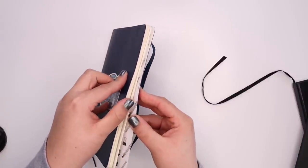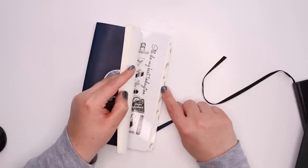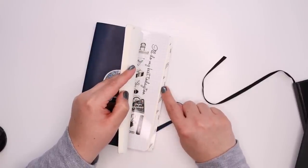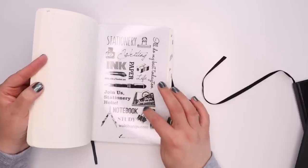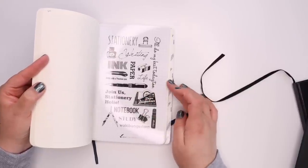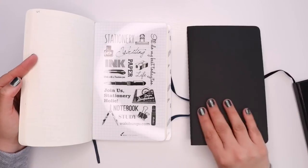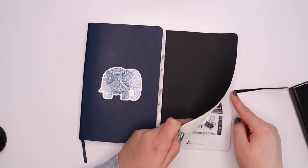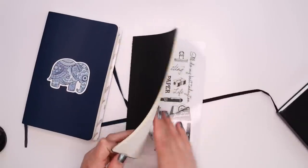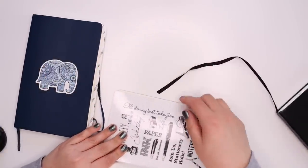So let's see, you can see how it comes out to about there. So you can see that it's in a little bit more. And this one, I believe, is for the Moleskine. So I guess it's not supposed to be flush with the edge. I don't know. Yeah, that's interesting. Although in these notebooks, it does come a little bit out there.